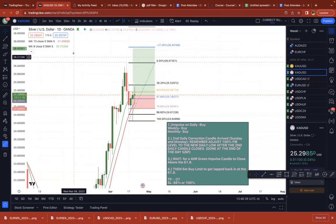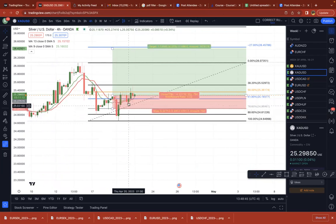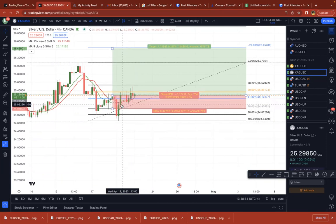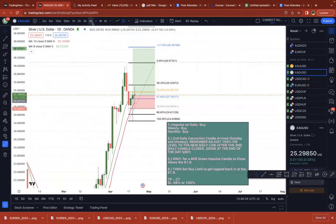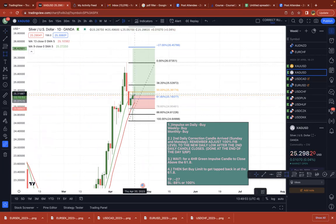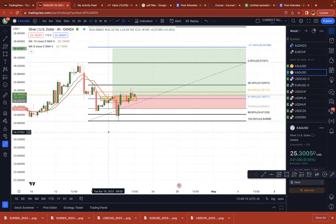Then we would go down to our 4 hour and wait for price to actually close above our, oh, we're at 4 hour daily. Let me do, what is this right here? Highlight that area. Okay, so I can follow. So price looks like for this one, price came all the way down and touched the 100.